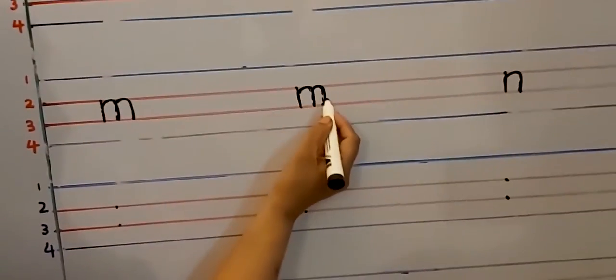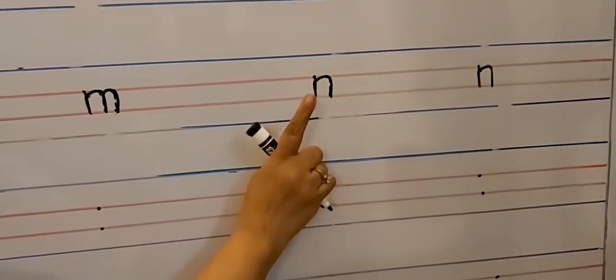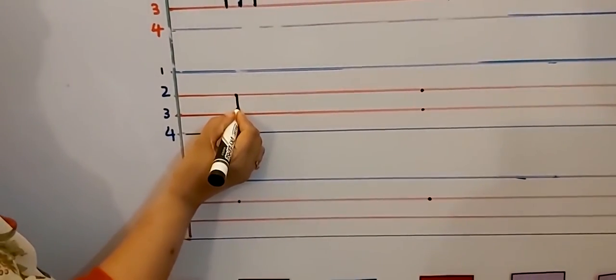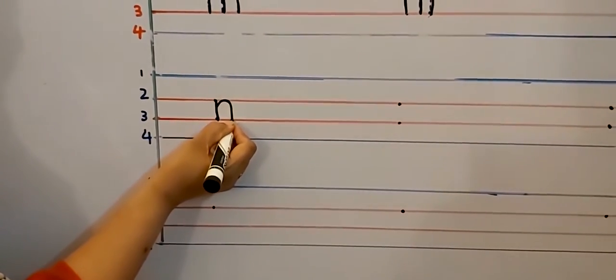Now look over here. M has 2 curves and N has 1 curve. M has 2 curves and N has 1 curve. Now look over here. I have 2 dots over here. Put your pencil on the dot. Make a straight line. Go up. Don't touch the dot. Make a curve. Come down. And touch line number 3.